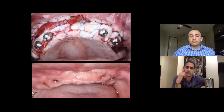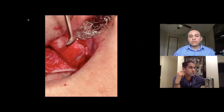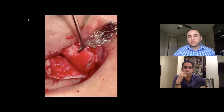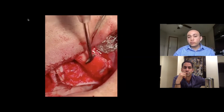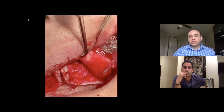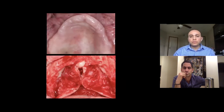This is a free gingival graft taken from the palate, from the tuberosity on both sides, and you can see it covered the whole buccal area. And this is the final result. And this video shows how strong the bone is. So this is not a soft bone. This is not D4 bone. This is definitely a very strong bone where you can place the implants with very high torque.